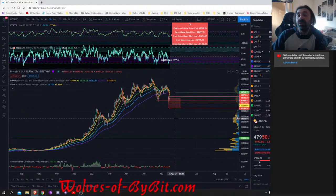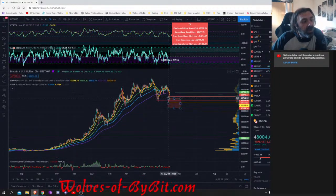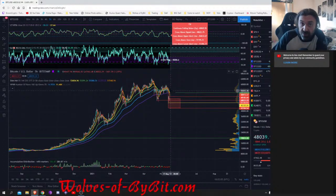Cool, beautiful. So yeah, you guys know it. Be careful. Don't be hasty. Allow price to bounce up because that will confirm whether we have a change of momentum or not. This could still be just sideways accumulation. Okay, so don't rule that out just yet.